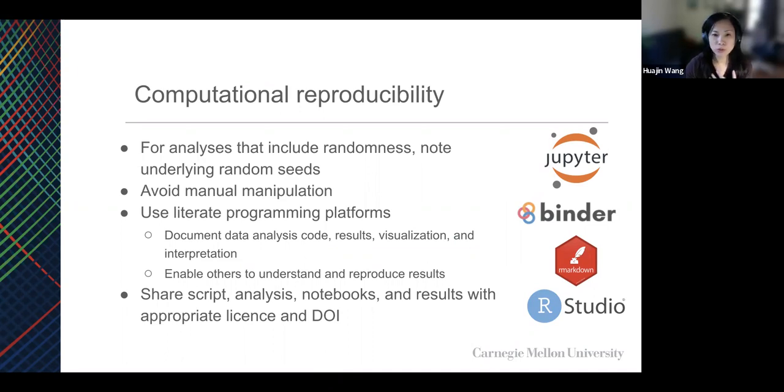Some of you might be doing statistical modeling or machine learning. It's inevitable that you would come across some randomness. In this type of work, it's important to write down or take note of the random seeds that you're using to run your algorithm. Otherwise, every time you run it, it would come up with a different result, and then it's not reproducible. You should test using different random seeds, but just take note of what seeds you used.